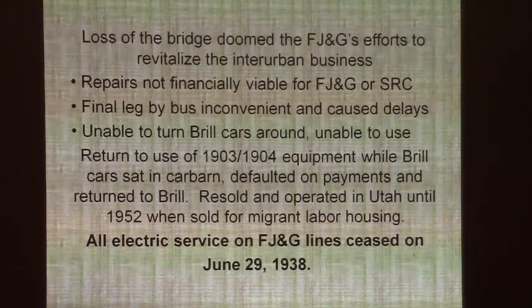They pull out the cars from 1903 that they had been using, and they start running them on the line again. So now you've lost the advantage of the new, faster cars. You're back to the older cars, which aren't as nice, they're slower, and you're hauling people by bus on the last part of the trip. The writing was on the wall.